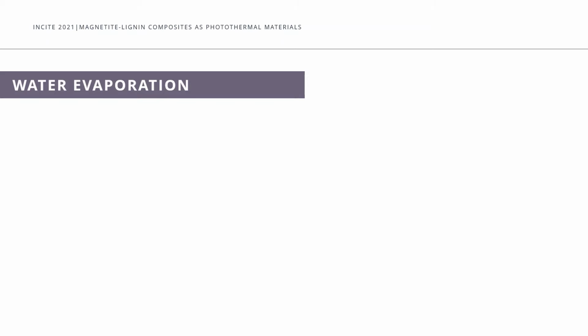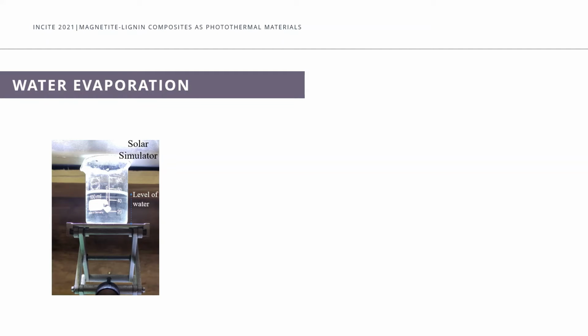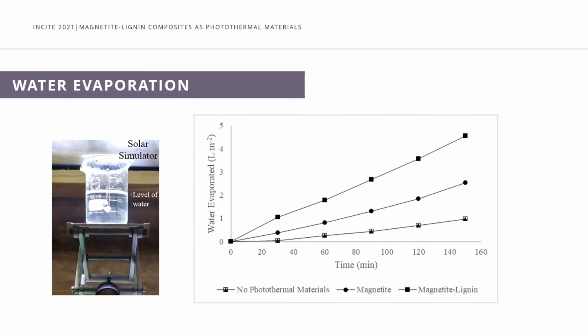Due to the hydrophilic properties, magnetite nanoparticles did not have self-floating ability to lessen the heat loss through the existing floating substrate. The magnetite nanoparticles were modified by adding the lignin particles so that they were able to float on the water surface. To understand the effect of self-floating ability on the performance of the material as photothermal agents, magnetite and modified magnetite were compared in terms of water evaporation with the setup shown in that figure. The result of the water evaporation test of the magnetite and modified magnetite is presented in the graphic.